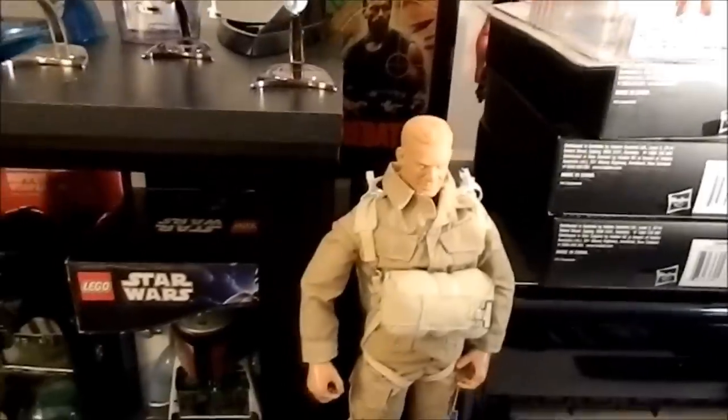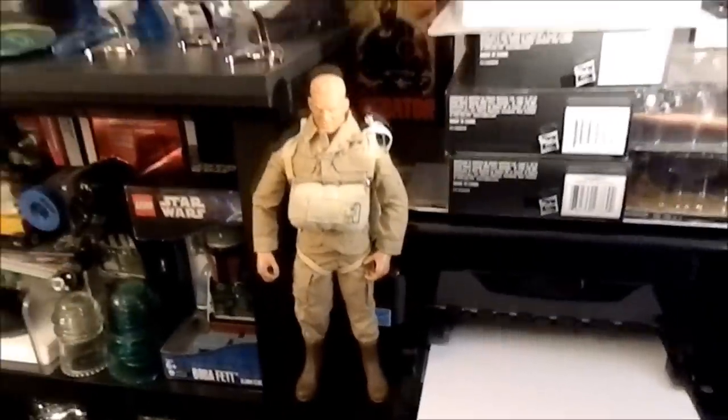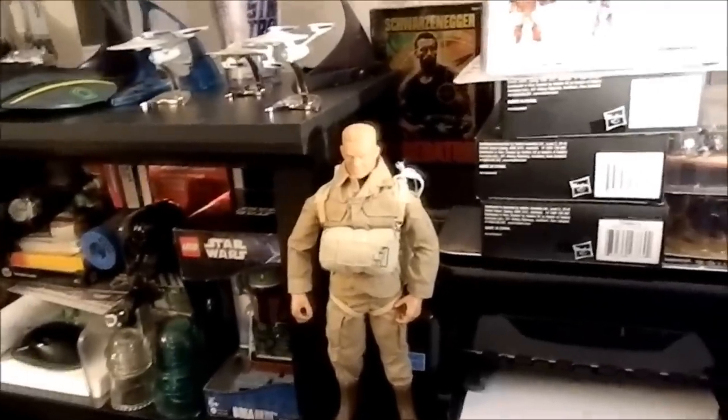That's all my labels and all that stuff in there. And let's see. This is a test shot prototype G.I. Joe Airborne Ranger guy. It's kind of cool.